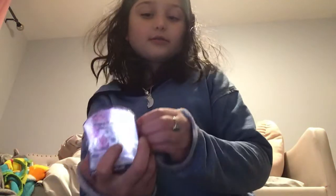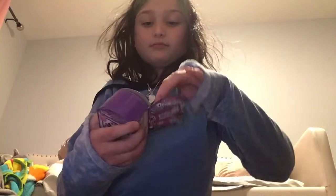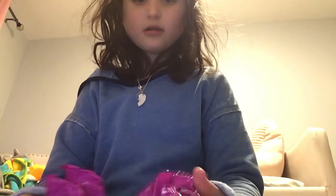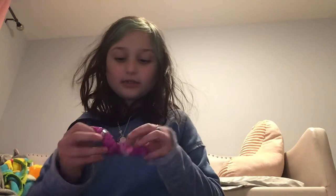And then I got this color change Disney Adorable. So I'm gonna open it. I got the 3-1. I got it. No way. I knew this one had luck. Let's see what this first one is. Olaf! I don't have Olaf! Let's see the next one.